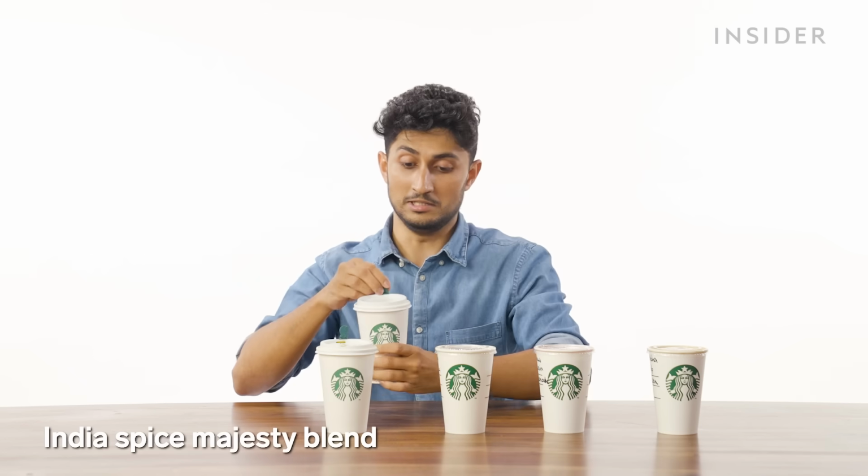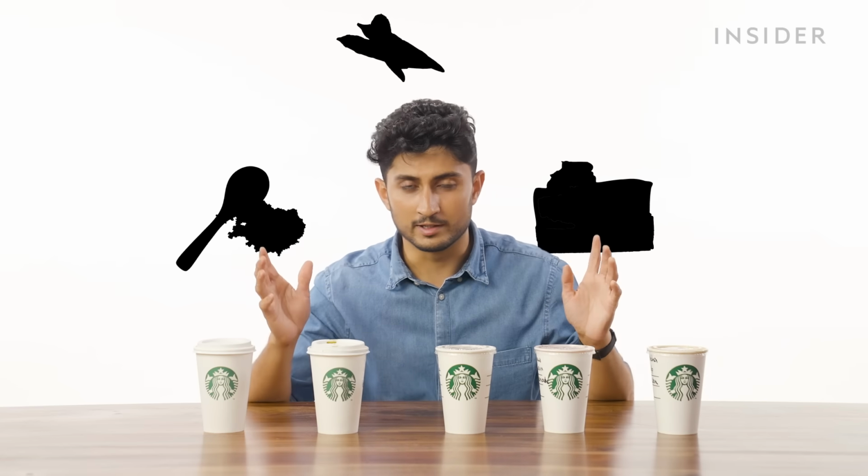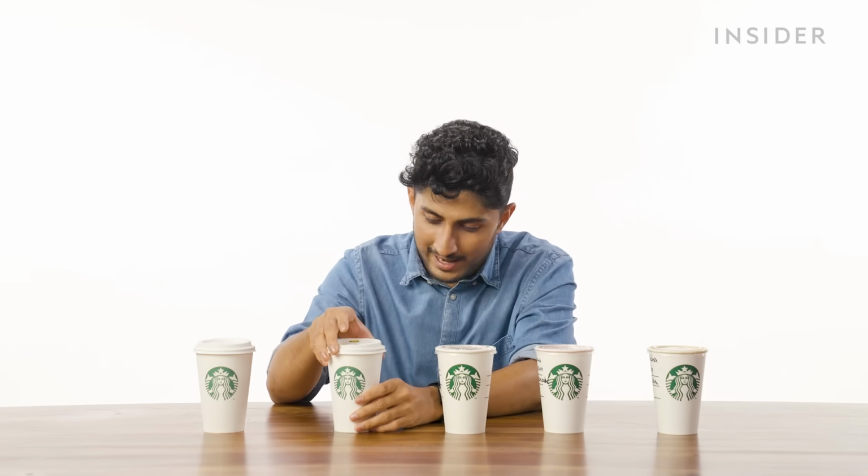Starbucks teas, or as my mom calls them, I can make this at home. Starting off with Indian Spice Majestic. Wow, okay. Can I just say, drinking this after everything else is such a breath of fresh air. It's a simple tea, but it's very flavorful, very spicy. Would recommend. Next up, Matcha Espresso Fusion. It's part of the trifecta of 3 ingredients that have become very popular in India: matcha, peri peri, and red velvet. I feel like the espresso counters the sweetness, and the matcha flavor is there. Just cut down on the sweetness, and this would actually be good.